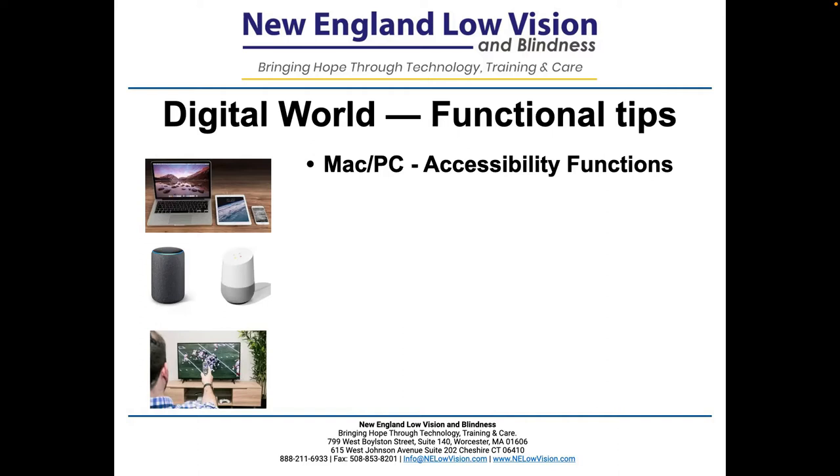The one thing we want to do is take advantage of all the Mac or PC accessibility functions that are already built into the device that you bought. And invariably, I can't believe how often it is, people don't know about them. They may have seen the accessibility folder, they might have heard about it, but they haven't activated anything. So we want to make sure that we are activating the accessibility functions of the PC, the Mac, the iPad, the Android, so that you can make it more accessible.